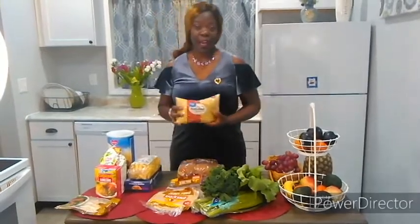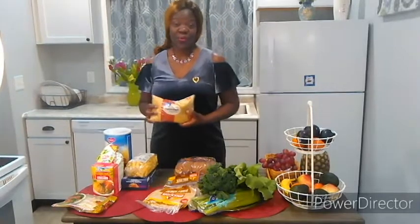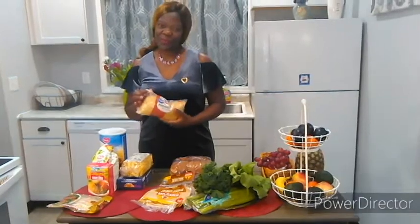I have parboiled rice. We eat rice. Rice is really that go-to food when you are on a limited budget. You cannot have anything that you want, but buying rice and beans will take you a long way. So for now, we keep the rice.